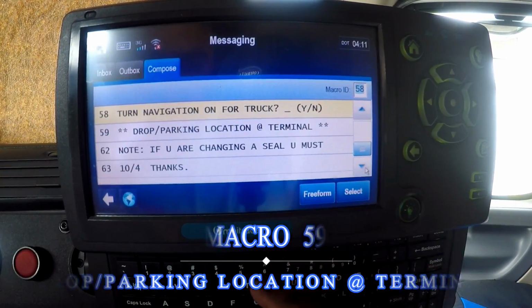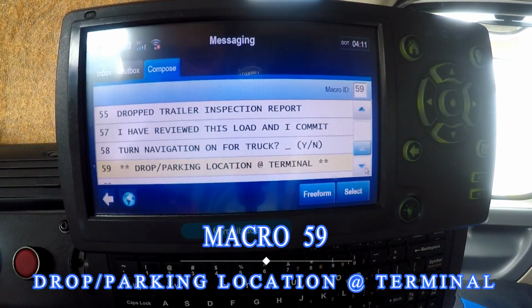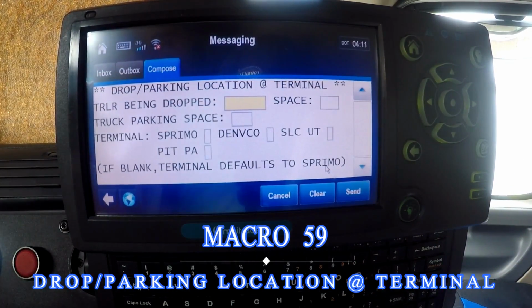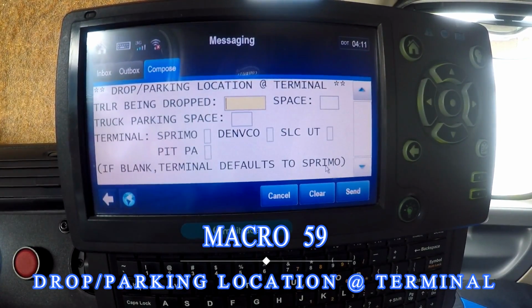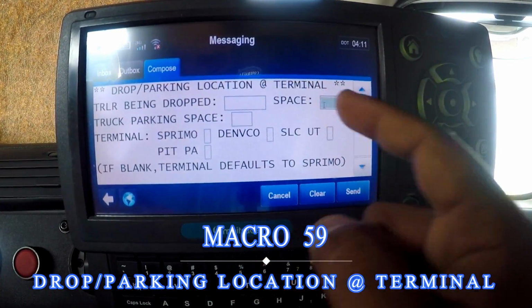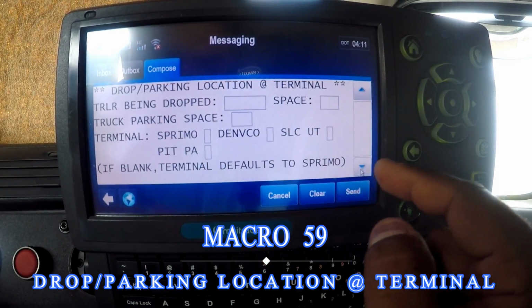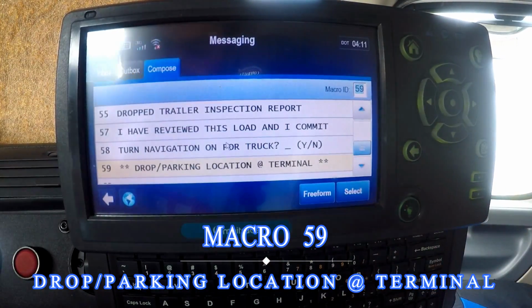And then Macro 59, drop parking location at the terminal. So whatever terminal it is that you're at, mainly Springfield, you want to put in the spot that you drop it in at, all right? The space the trailer is being dropped at, and then Springfield, Denver, Salt Lake City, or Pittston. All right, so let's just let them know where the trailer's at, just in case they need to work on it.